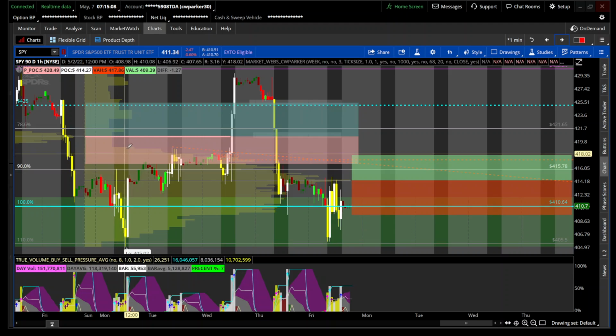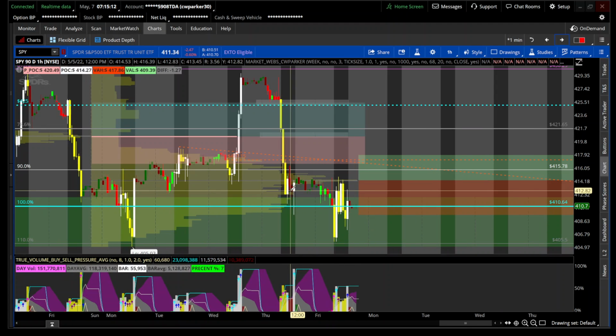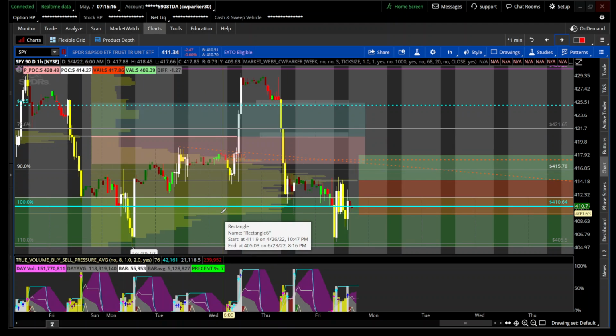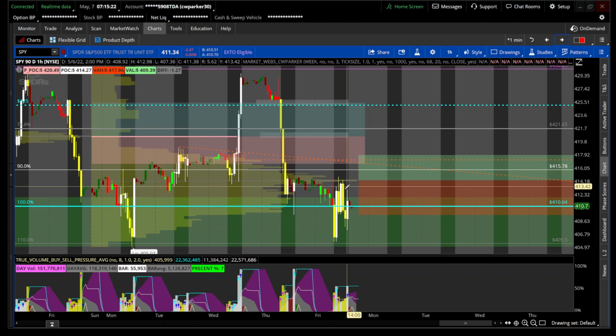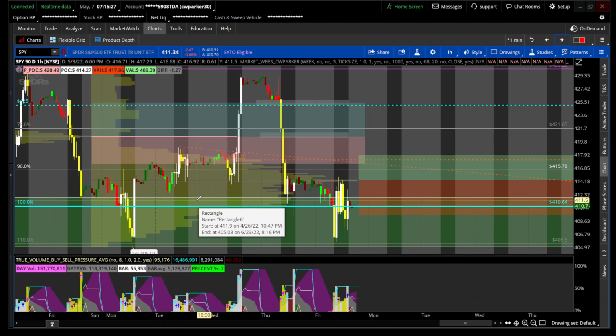And for me, when I see the volume profile like this, and it's basically an inverted P, or you can say it's a B, I've heard other traders call it a B, this is a high liquidity area. It's going to take a lot for the SPY to overcome this area, because this is the central area where most of the contracts were traded.